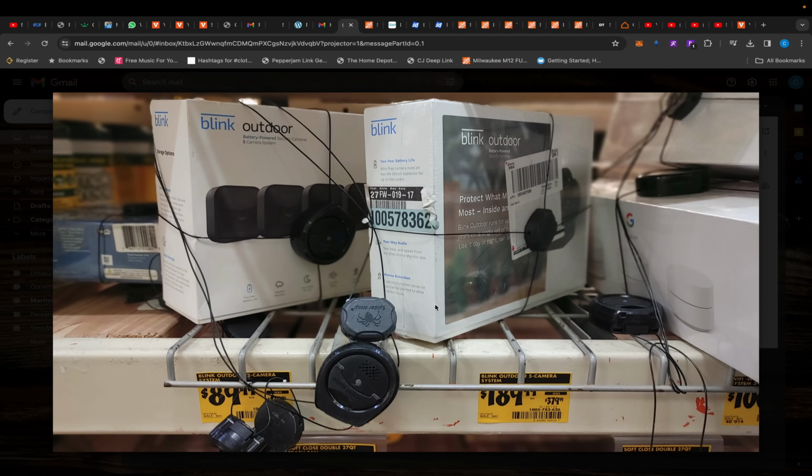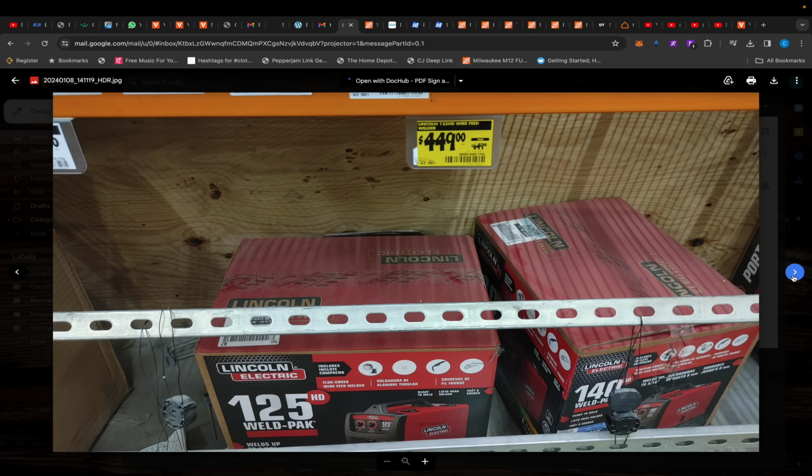This Blink outdoor system. I looked at the reviews and it's pretty terrible, but I mean, they're half off, $189 from $379, and it's like 5 cameras. So there you go with that. I have no experience. Right here, oh dang, did I take a picture of that? I don't know if I did, but right here to the right, there's this Google Nest system, and that was $100 even. And there were 3 mesh Wi-Fi modems over there. That was $100 even. That was a good price.